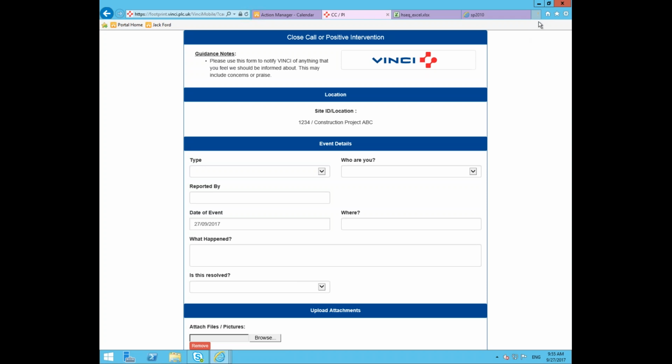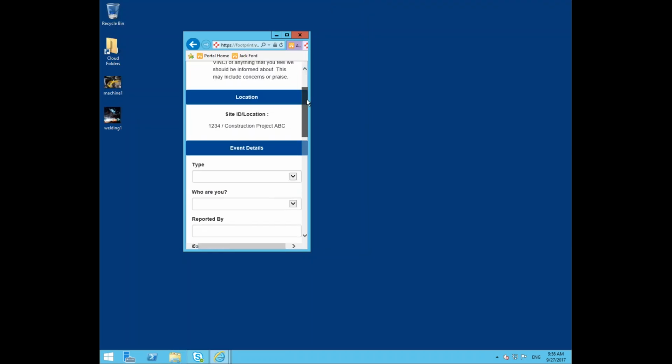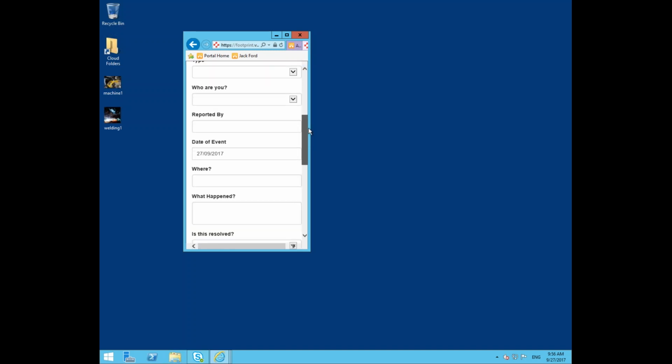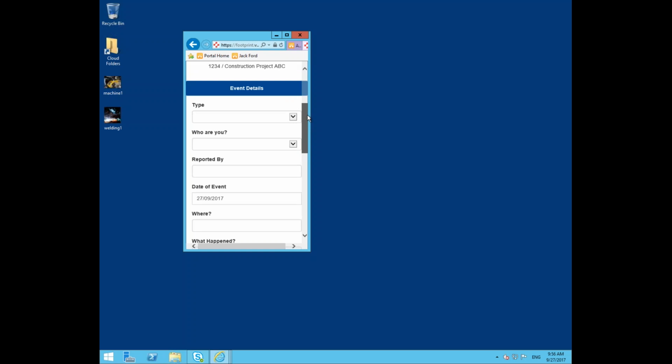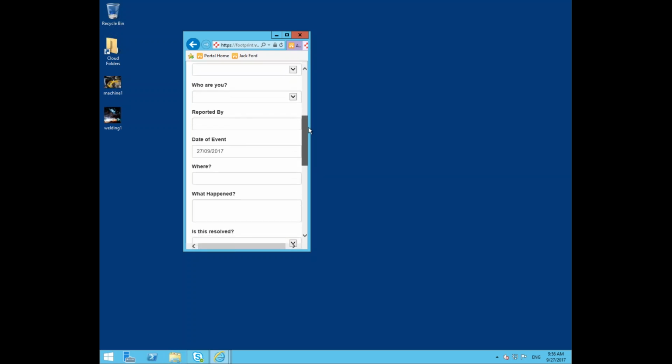And the key feature of this technology is the form will resize according to the screen space available. So in this example, I'm looking at the form with a 2-column layout because I'm on a desktop machine. If I reduce the size of my browser here to simulate a phone form factor, you'll see it immediately resizes to a single column layout. So it's very easy to fill in on that smaller device.